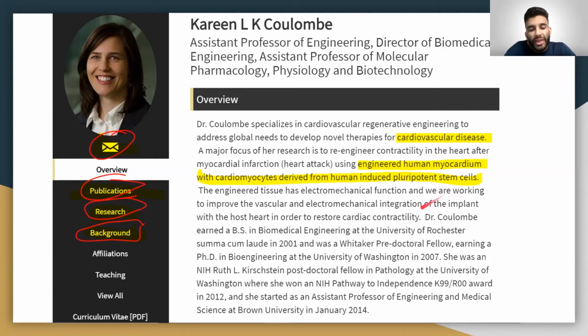This is one thing that I'm showing as an example, but I want everyone to do it. Read through their research, read through the summary, and then look away from it and ask yourself, can I summarize it into one to two sentences in very basic terms, like you're explaining it to a baby, or to someone who has no idea about anything in science?